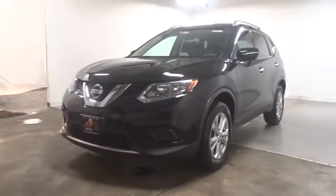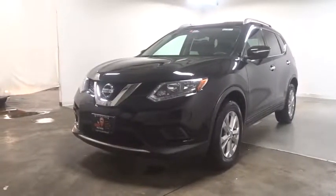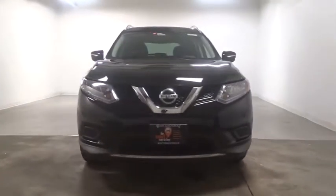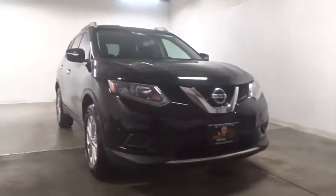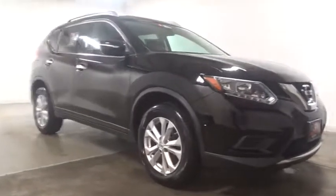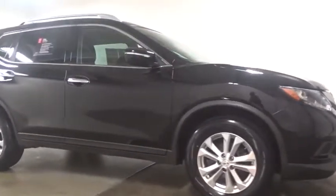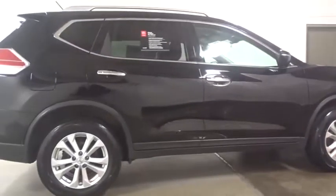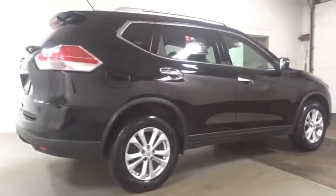The 2015 Nissan Rogue. The stylish Rogue gets 27 mpg and still boasts nearly 58 cubic feet of cargo space. With a 5-star side impact safety rating and confident handling, the Rogue is more than you expect and everything you deserve. This vehicle has less than 40,000 miles.